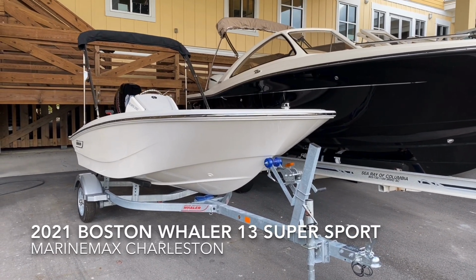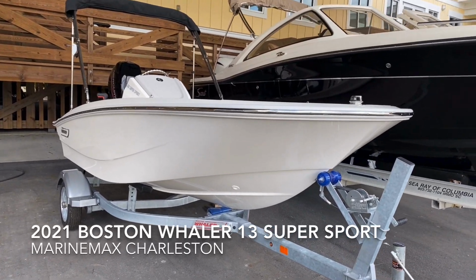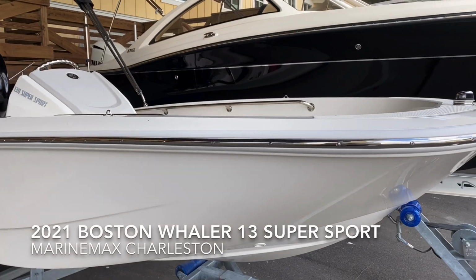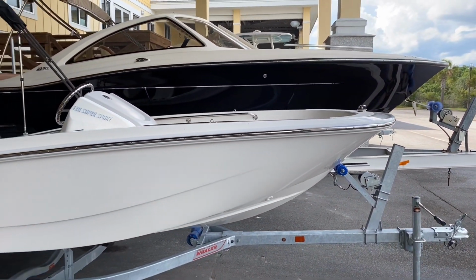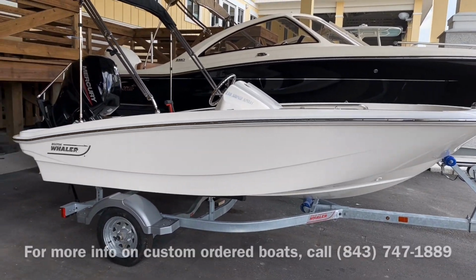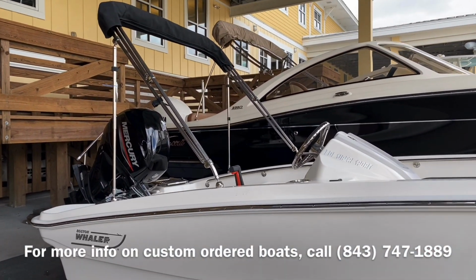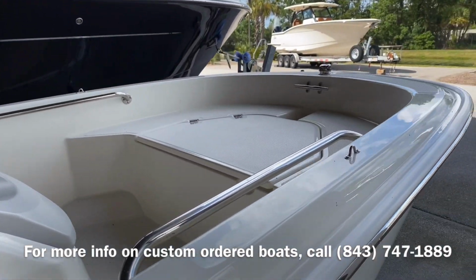Boston Whaler 130 Super Sport. This is a sold, custom ordered boat that just arrived. It was ordered earlier this summer for a client of ours. Upgrades on this model: we've got the stainless steel insert and the white rub rail, otherwise white hull, chrome graphics, bimini top. It comes in black canvas.